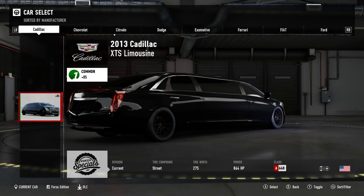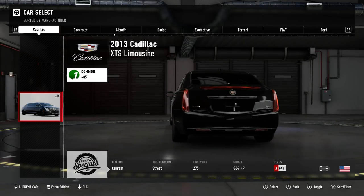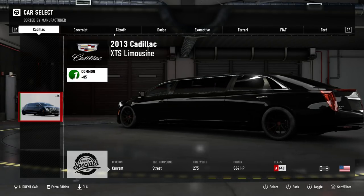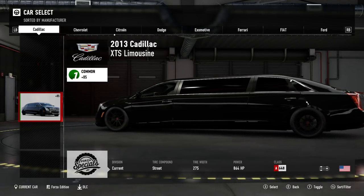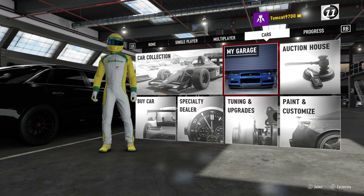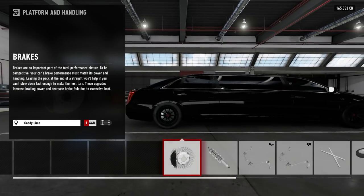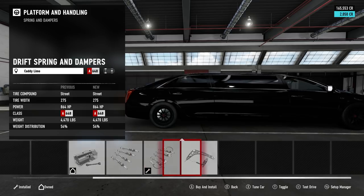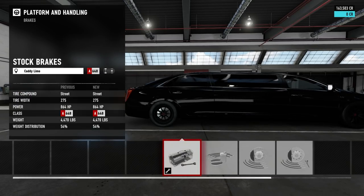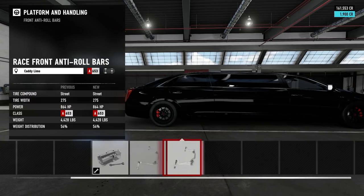Tomcat here, and today we are going to be throwing the drift suspension on a Cadillac XTS limousine. Now this one is already rear wheel drive swapped and it already makes about 860 horsepower, and we're going to, like I said, throw the drift suspension on it and see what it can do. It's probably going to end up being just pure comedy and pure craziness, but drift suspension is on. And brakes-wise, I don't know why this thing doesn't have race brakes.